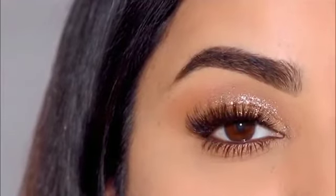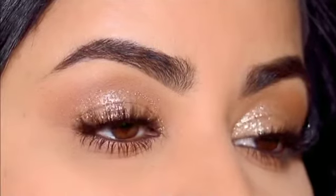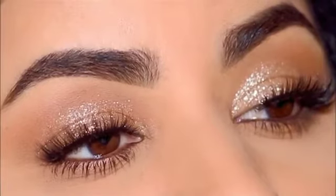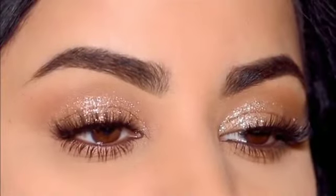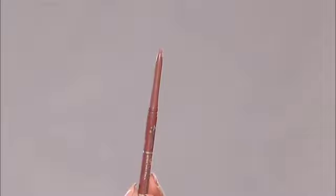Here's the finished eye look. How quick and easy was that? And they look so beautiful, so glam, but at the same time subtle. So it's a soft glam, and I live for such looks. I absolutely love it. To pair with this look, I'm using one of my favorite lip combos.